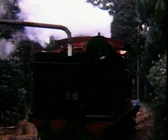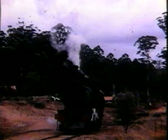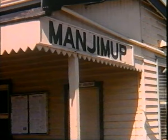At the end of the working day, old number 86 is topped up with water and then moved to its depot to be stabled until required for the run back to Yornup the next day. Manjimup was the junction for the Dean Mill Tramway.